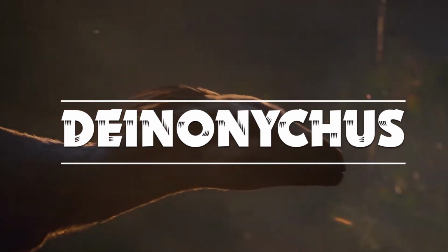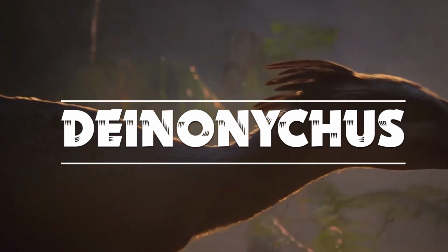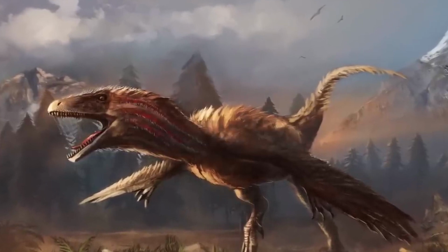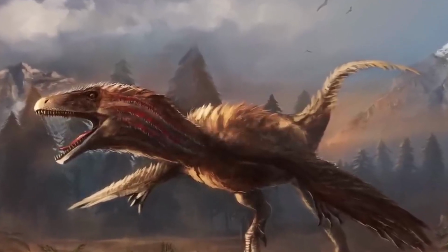Deinonychus, the ferocious extinct killer raptor of Cretaceous North America, was a true terror of its time. But how did this deadly predator hunt and survive in a world full of danger?